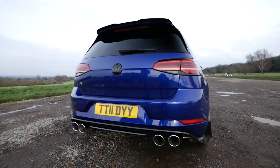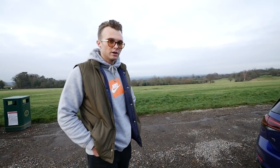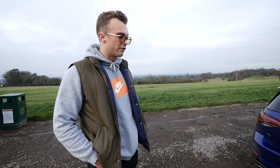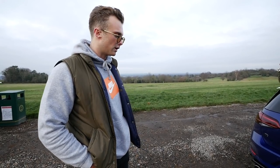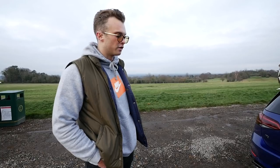No, it looks awesome. Significantly bigger tips than standard. You had the standard exhaust on there before. Yeah, I had the standard exhaust. I did have a res delete, similar to yours. Has this got a res delete on it, or is it non-resonated?